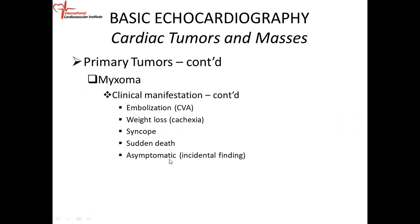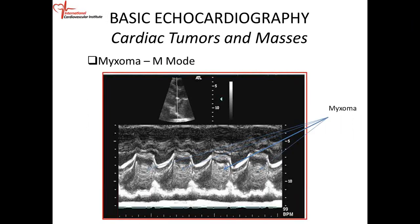They come to the echo lab for something like a pre-op evaluation, and they're found to have a myxoma. So you have to go through your routine study, and you'll pick up a lot of stuff. Any exam you do with echo, you're going to see something looking like this. This is an M mode.